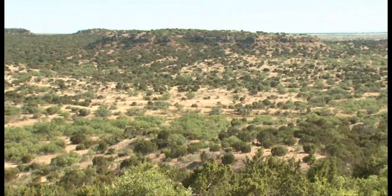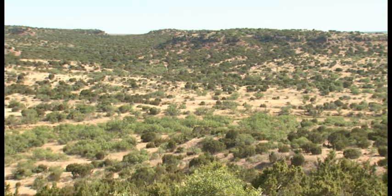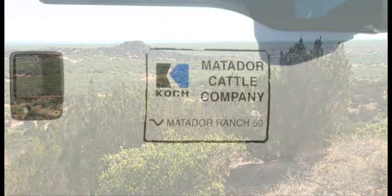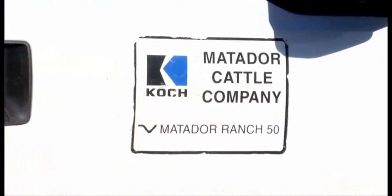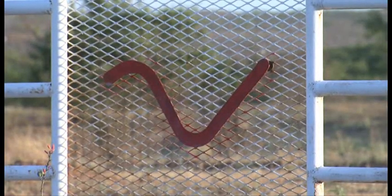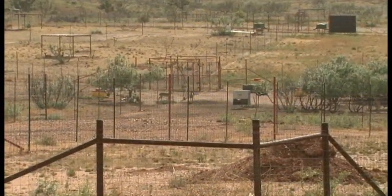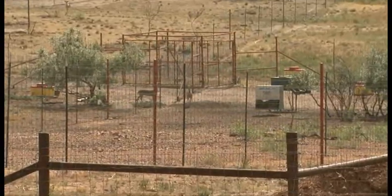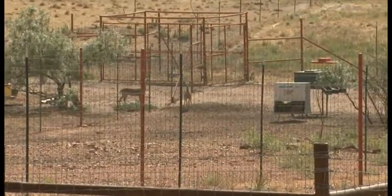Matador Ranch is one of the oldest and largest ranches in all of Texas, covering 130,000 acres. Today, the ranch is one of 3 owned by a subsidiary of Koch Industries. And in Texas, the Matador brand extends into areas beyond cattle, including a hunting program and a deer breeding program featuring superior genetics.